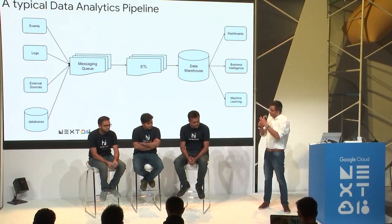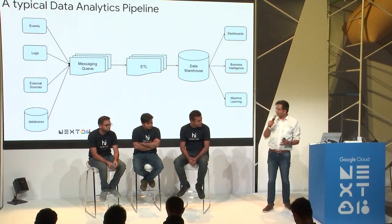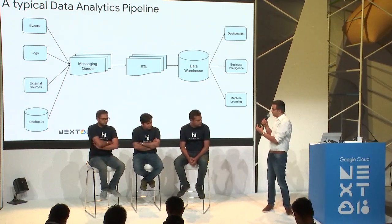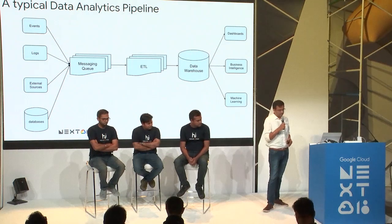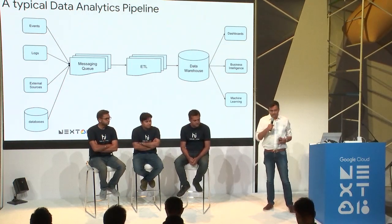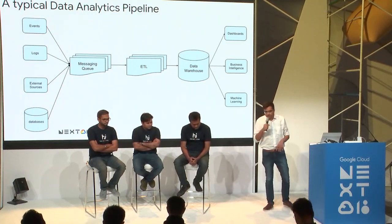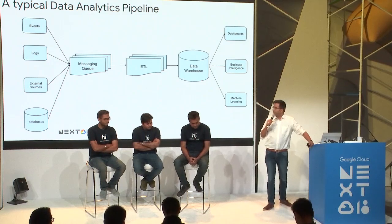All of them can be put in a messaging queue if you are building a streaming pipeline, or you can just do batch processing as well. And then after that, you need to have an ETL processing mechanism to transform that data and finally dump all of that into a data warehouse.